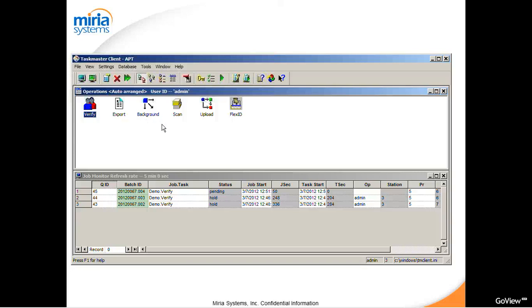So typically, when a scan operator logs in, they would see the scan icon. Your data validation people most likely would just see the verification application. Or you might have an organization where both the scanning and verification is done by the same individual.